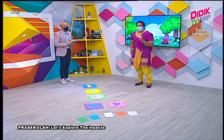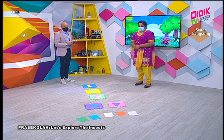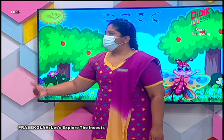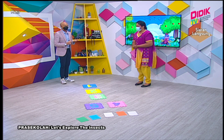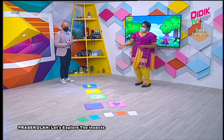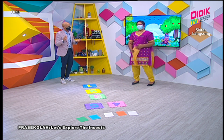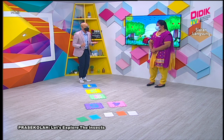If you can name the insects correctly, there are insect pictures on the card, you don't have to hop back to the beginning. You can just walk. If you say it wrongly, you have to hop back and take another card the same way. You have to hop and hop and hop, like a grasshopper. So can I try? Yes. Do I need to put the token first or do I just start hopping? The first round, you don't have to put the token.